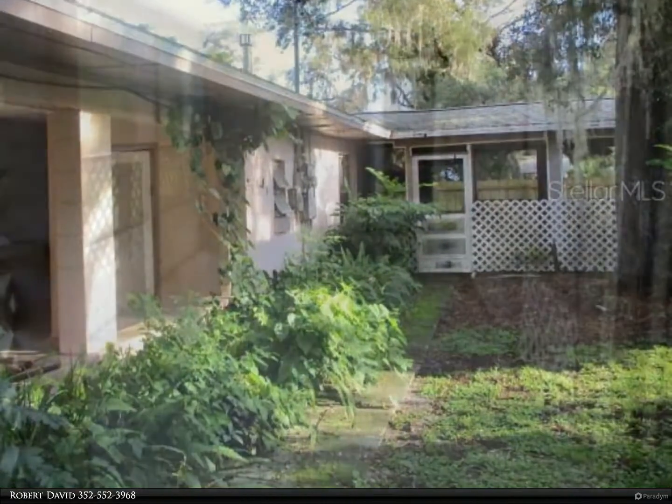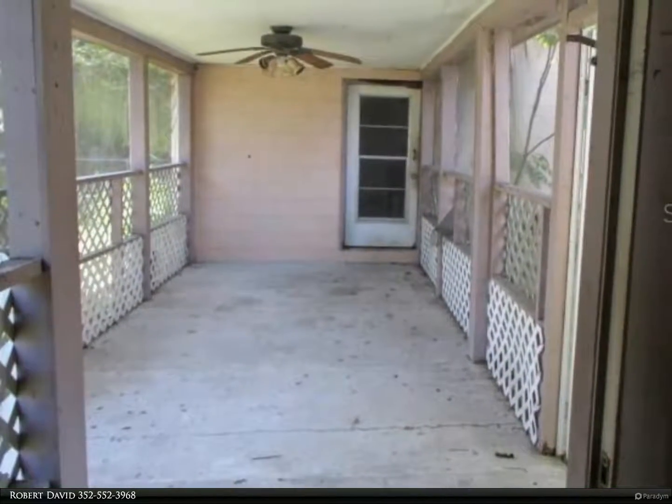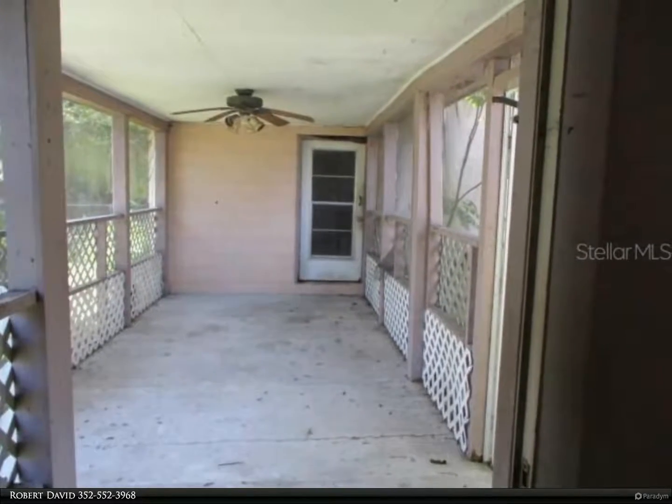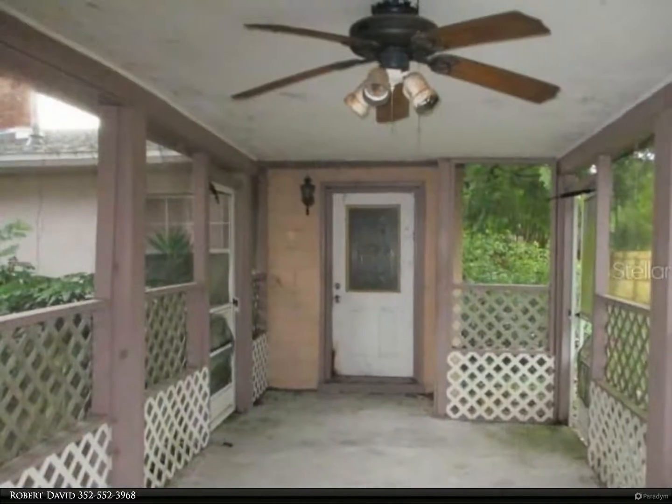This concrete block home was built in 1972 with the roof replaced in 2018. A great opportunity for you to invest the needed TLC to make this your home.